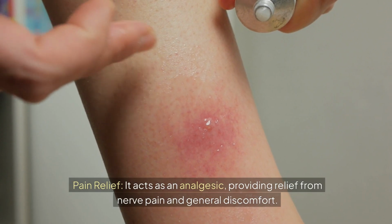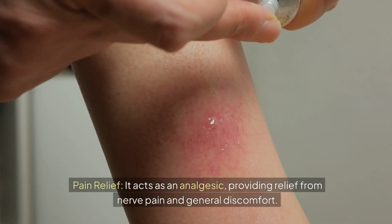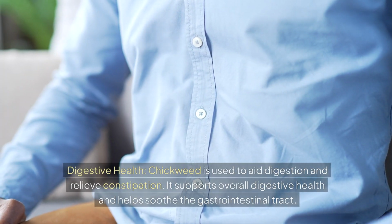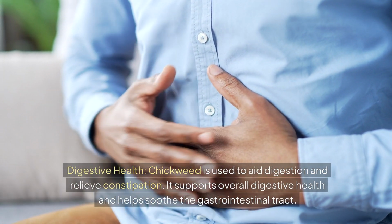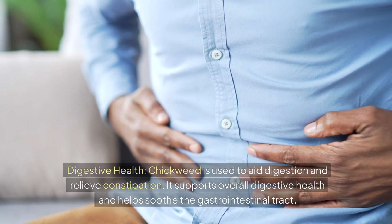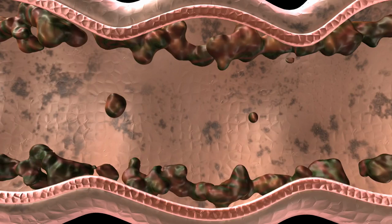Pain relief. It acts as an analgesic, providing relief from nerve pain and general discomfort. Digestive health. Chickweed is used to aid digestion and relieve constipation. It supports overall digestive health and helps soothe the gastrointestinal tract.